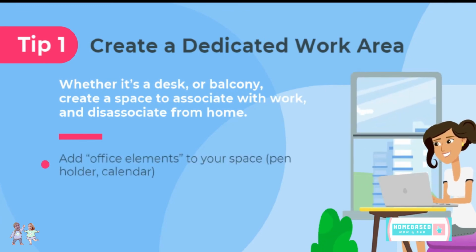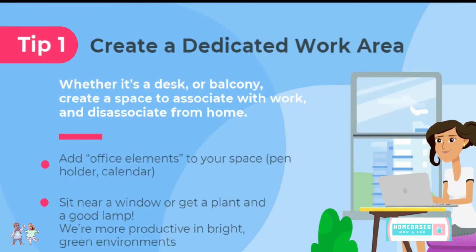Whether it's a desk or balcony, create a space to associate with work and disassociate from home. Add office elements to your space. Sit near a window or get a plant and a good lamp. We're more productive in bright, green environments.